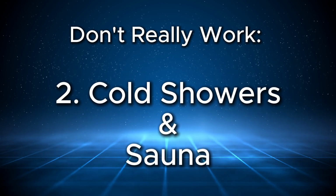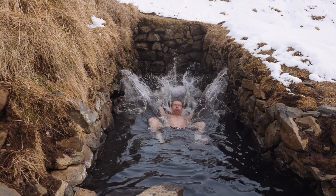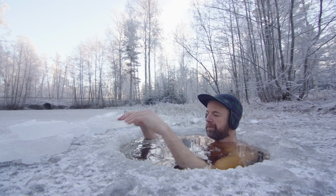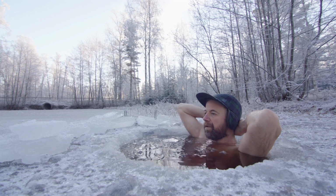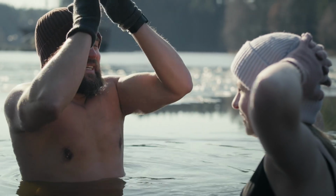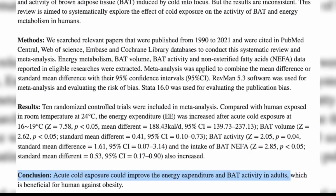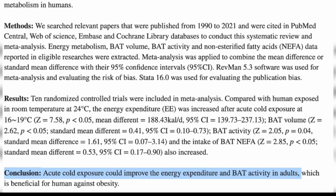Second on the failing list is cold showers and sauna. For cold therapy, the initial shock factor is what will cause a spike in your heart rate. Once you become accustomed to the cold, you tend to slow your breathing and relax. You do increase your metabolism as your body heats back up after the exposure, but studies show the actual increase in metabolic rate is somewhat small overall that is measured over the course of the day.